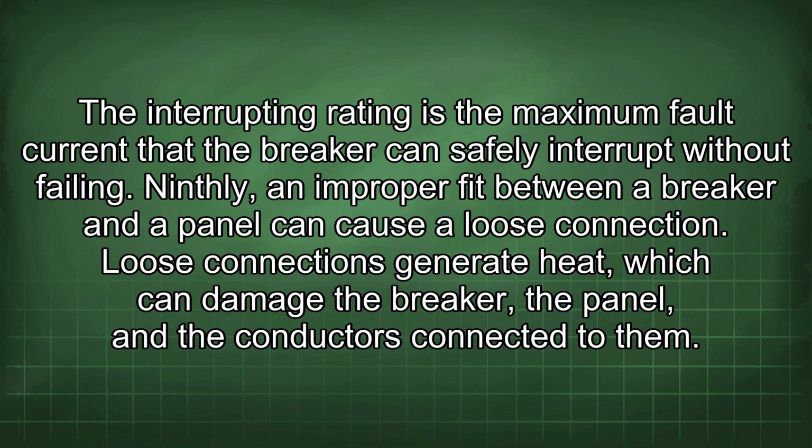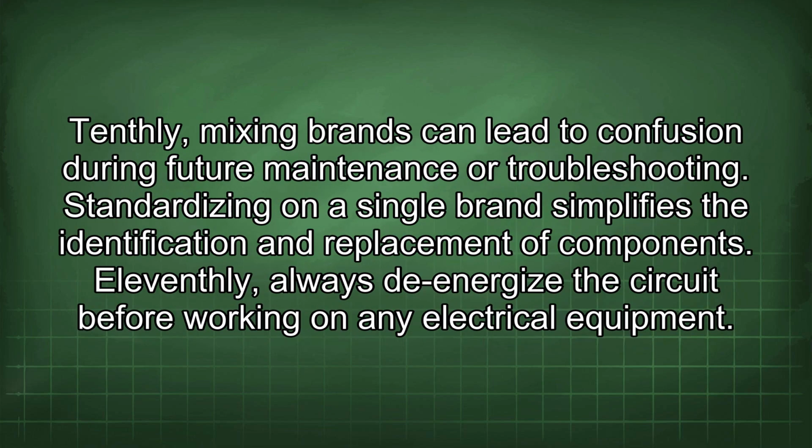Ninthly, an improper fit between a breaker and a panel can cause a loose connection. Loose connections generate heat, which can damage the breaker, the panel, and the conductors connected to them. Tenthly, mixing brands can lead to confusion during future maintenance or troubleshooting. Standardizing on a single brand simplifies the identification and replacement of components.